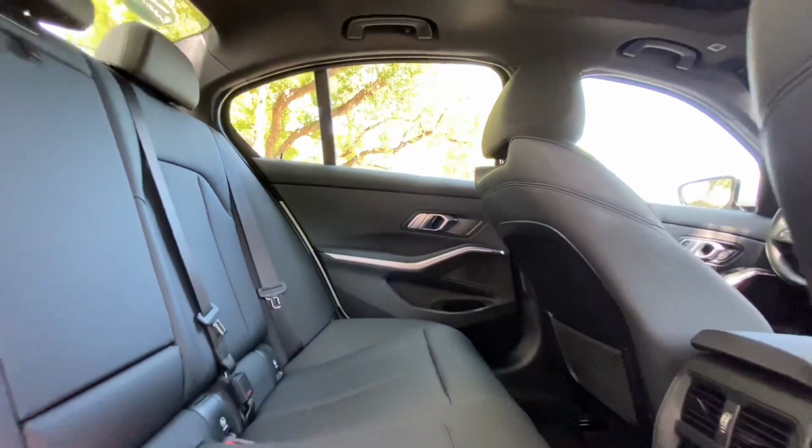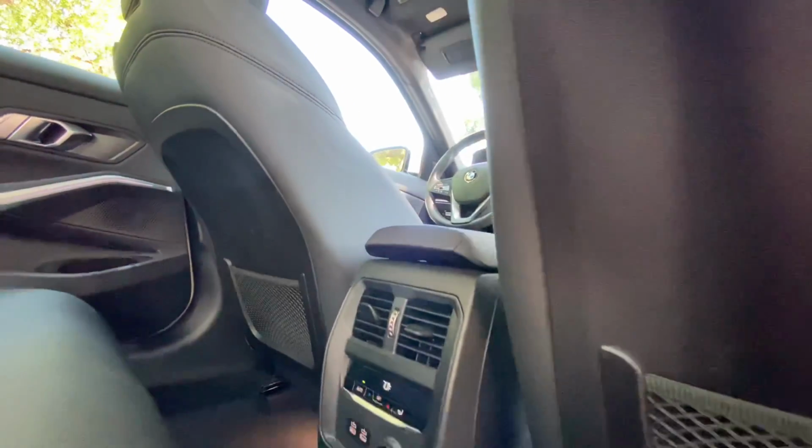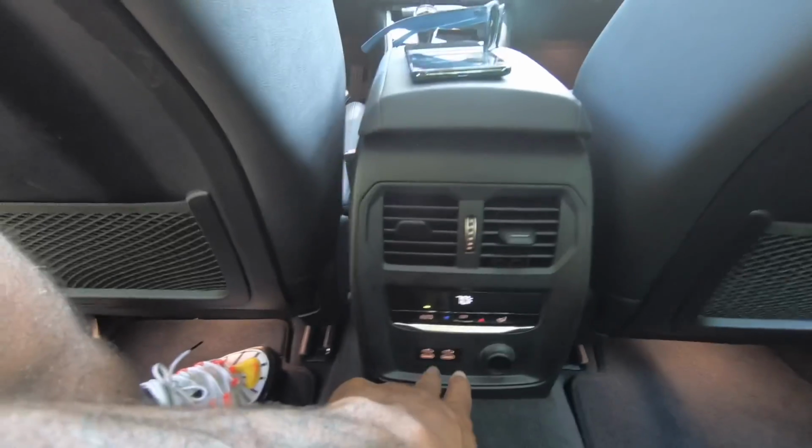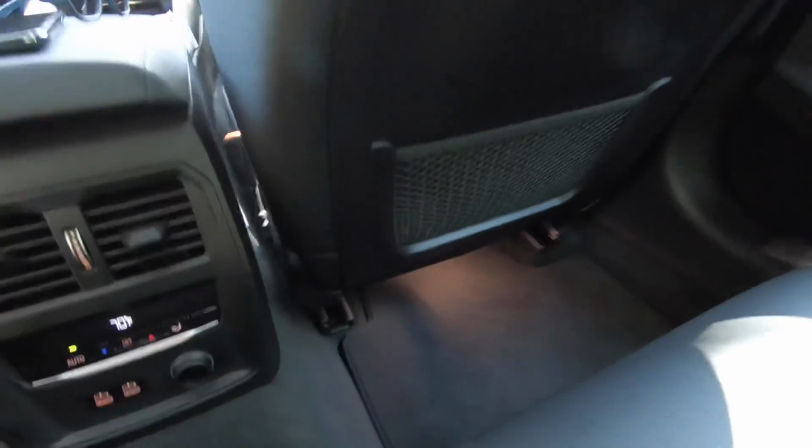So I'm sitting in the back seat here of the BMW 330i. Looking here, BMW says you get around 35.2 inches of legroom. There are 2 cargo mat pockets back here. There are rear air vents, dual climate control. There are going to be 2 USB ports back here and a 12 volt. And my Tesla does have the ambient lighting, so you can change this as a part of a package.